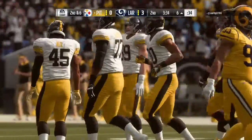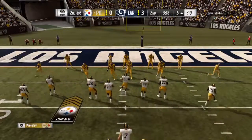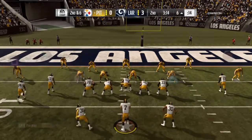Yeah, it's now 2nd and goal. The end zone beckons. It looms. They can do whatever they want. Full playbook. Run it again, or they can go play action and try and put it in that way.